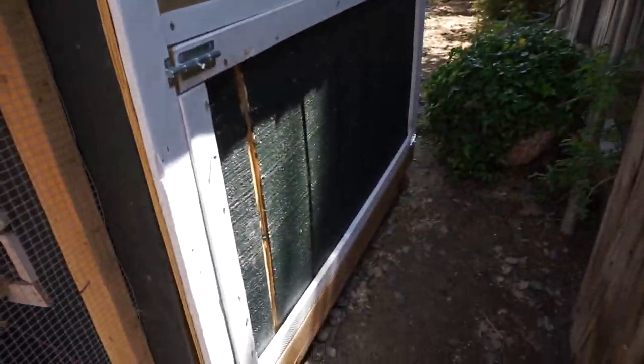So this is the back door right here, which can be taken off. You have to clean out the scratch in there basically every 6 months, because it's poop and it's gotta be cleaned out. But the cool thing about that is we have gardens and stuff like that, so we could put that in there.